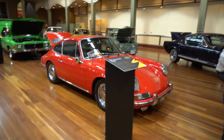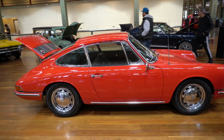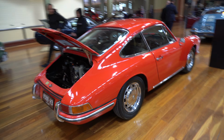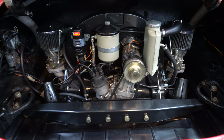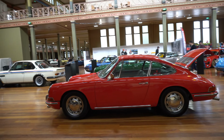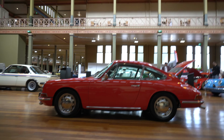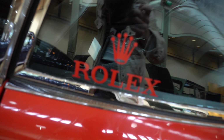Got a 66 here as well. That is a 912 though. Because look at that in the rear. There we go. A little 912. See if we can get a side profile of that. That has got a little Rolex sticker on it over there as well, which is a really nice touch. That is really cool, that.